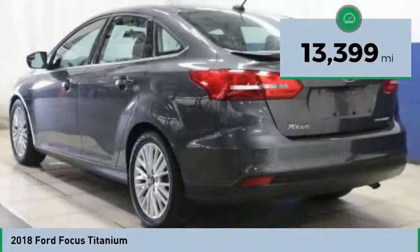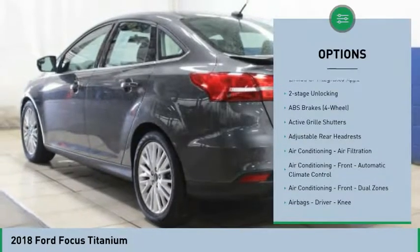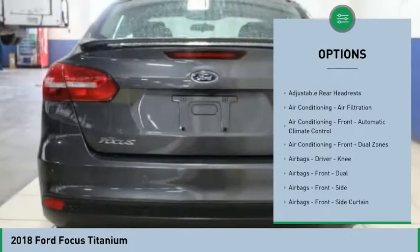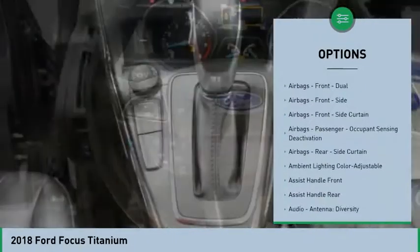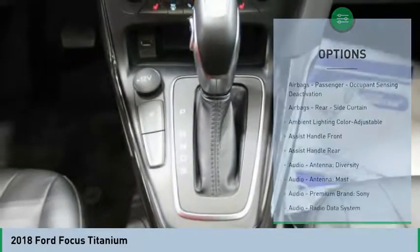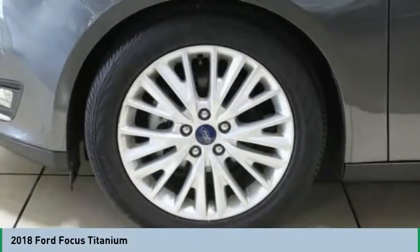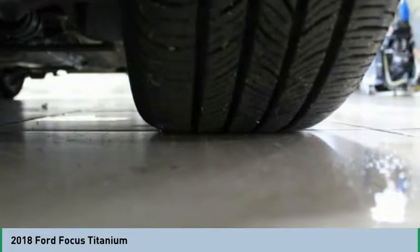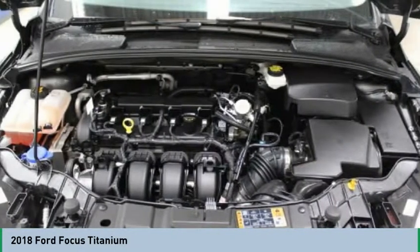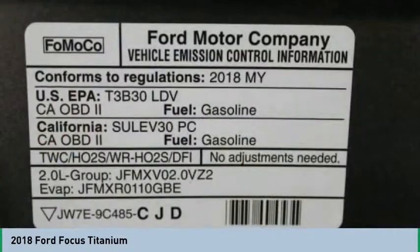Here are some of this vehicle's great options: stability control, leather trim seats, remote engine start, keyless entry, traction control, power steering, cruise control, clock, power brakes, heated steering wheel. This vehicle offers reliability and good looks at a great price. So come in and take a test drive today.